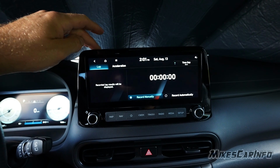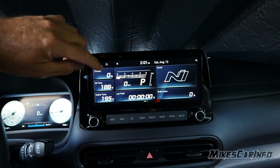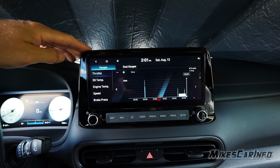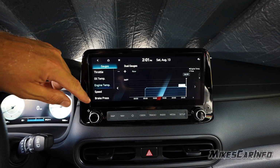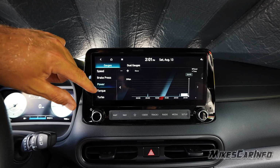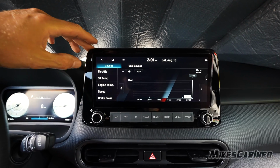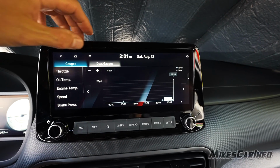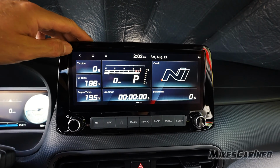So a lap timer, you can hit that and expand that. You can expand this and get information about the throttle with a little graph right here, which is pretty neat. Oil temperature, engine temperature, speed, brake pressure, power, torque, turbo pressure. All that could be monitored here on a little graph, which is pretty cool. And then you have dual gauges here, so you can have 2 at the same time. You just check the one that you want.